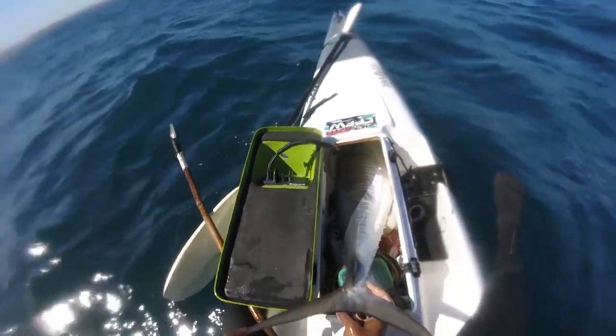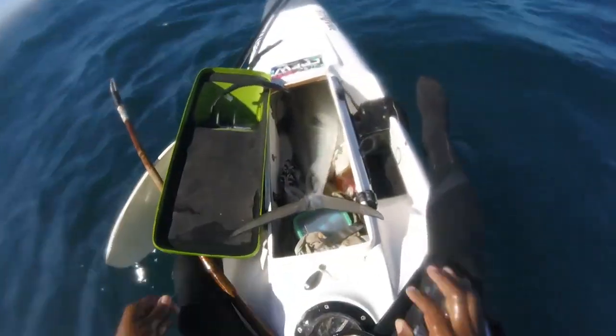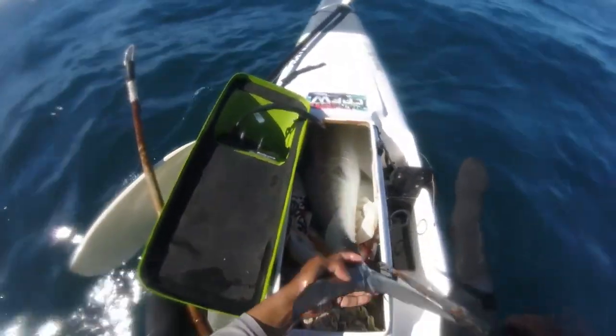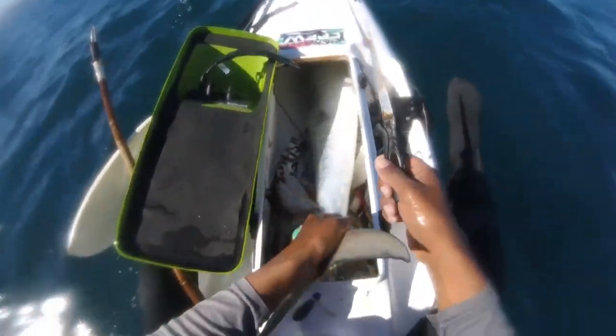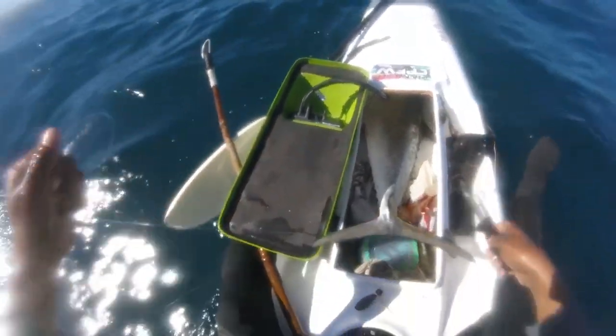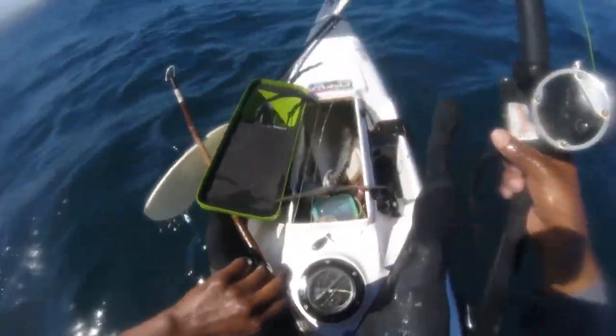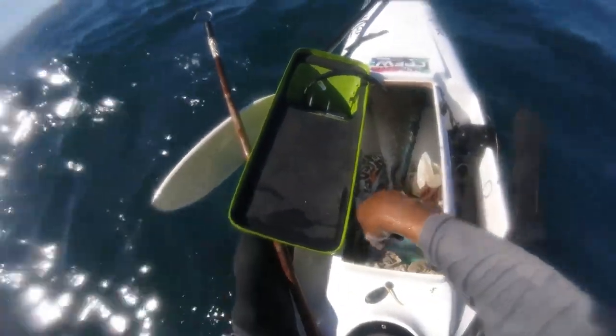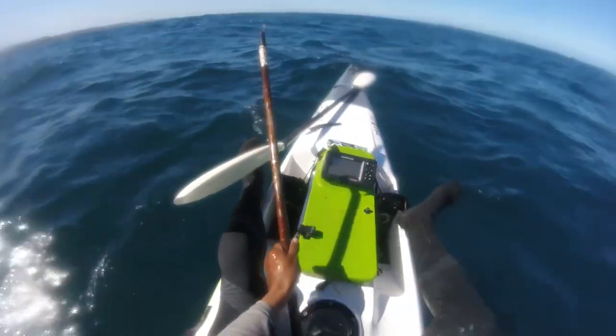What a slab, baby! Woo! Thank you! Thank you, Lord! Not a monster, but he will definitely do. Let's get another live bait on the down rig there. Let's try to get another one. Yes, please. Thank you.